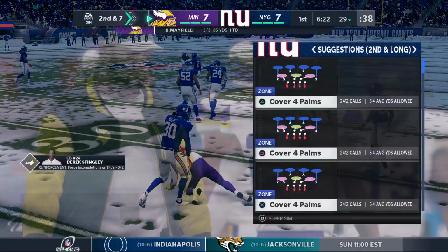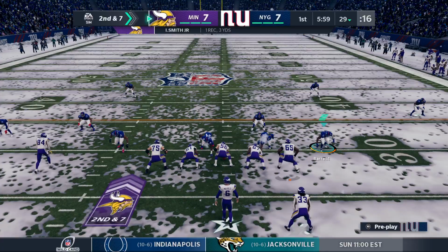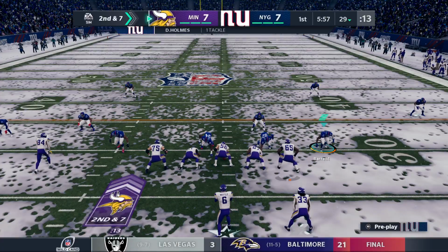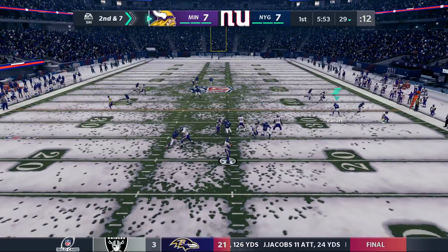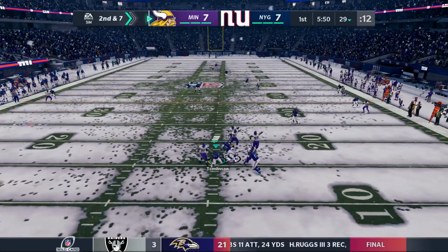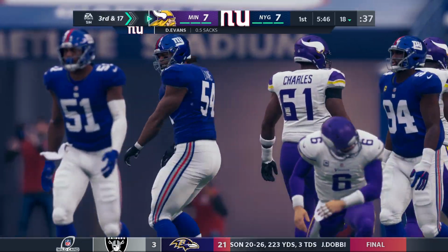You don't go away from what you did before because that worked, but you have to be prepared for wrinkles and counters because you know they'll make some adjustments. And 7 at the 29-yard line. Looking to throw again on second down. Mayfield. And the Giant rush gets home as down he goes.